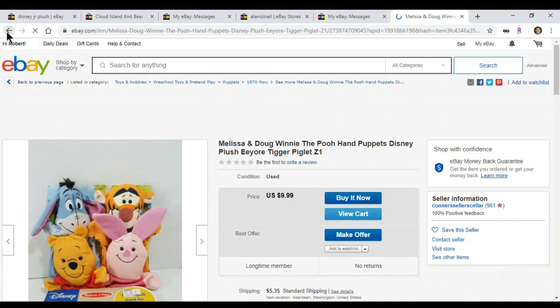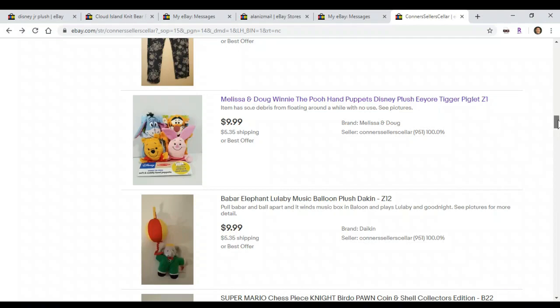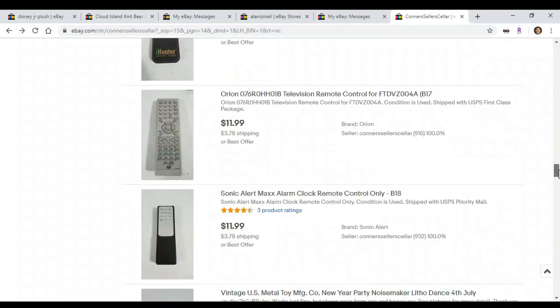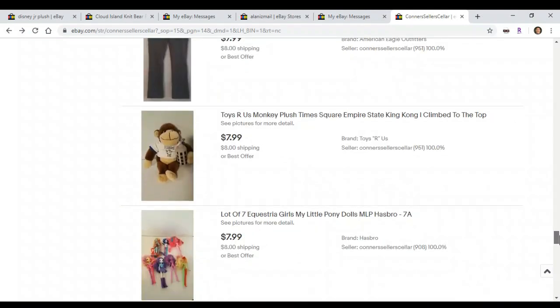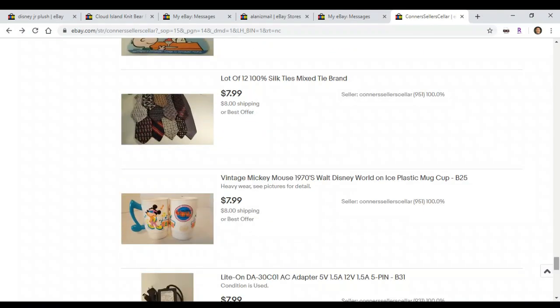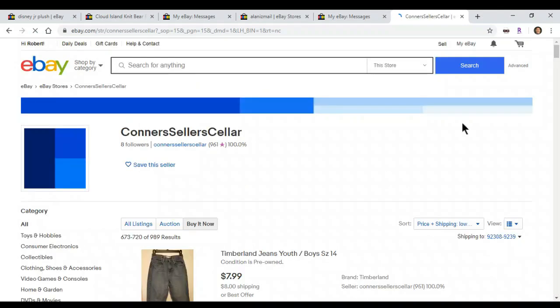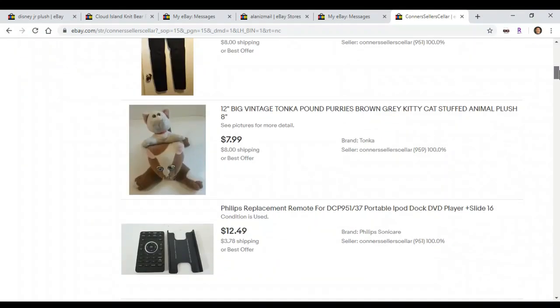Okay, well, that was an easy purchase. Each one of those are worth $10. I'm sure I can get 20 minimum for the set. I'll put it up for 30 and see where it goes from there. Let's see. That's probably it. Toys R Us monkey. Nah. Look at that. 12 ties for $8. Crazy. What else can we buy from this guy? Look at that. I have, what is it? 32 items in the cart already.